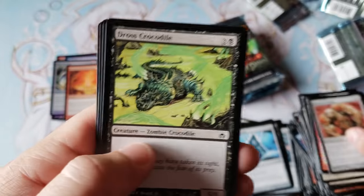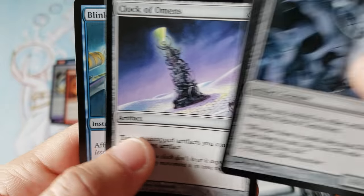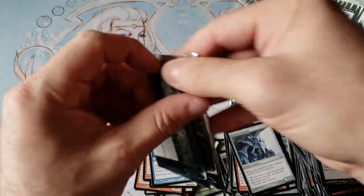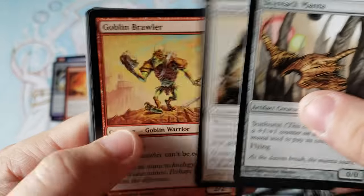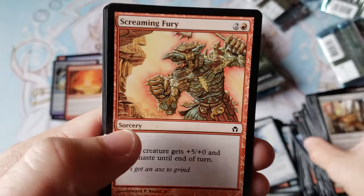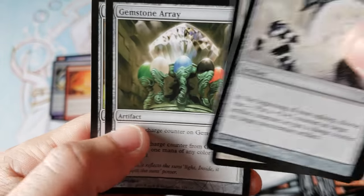Oh, my God. I could just open these boxes all day. Helion? Clock of Omens? Blink Moth Infusion. There's still actually a lot of really good cards in the set that we have not even gotten. Even though we've gotten a lot of good cards, we've gotten a ton of another bauble. We've gotten a ton of good stuff. There's still like a stack Energy Chamber. Cool card. And Gemstone again.